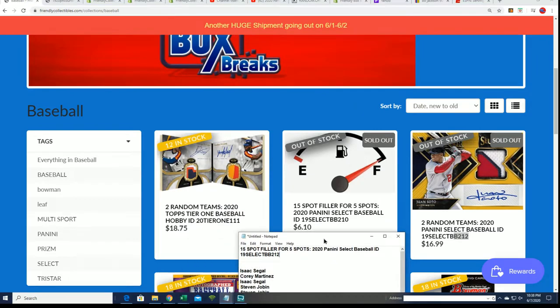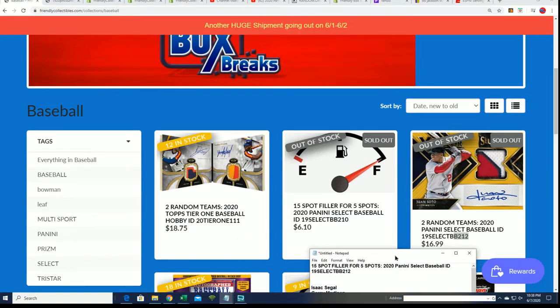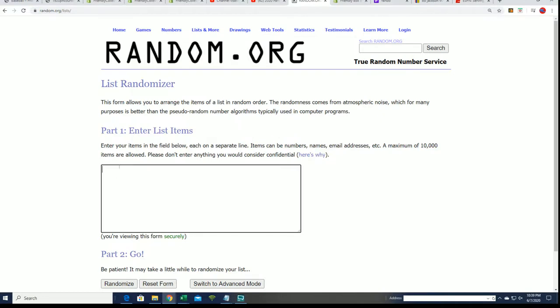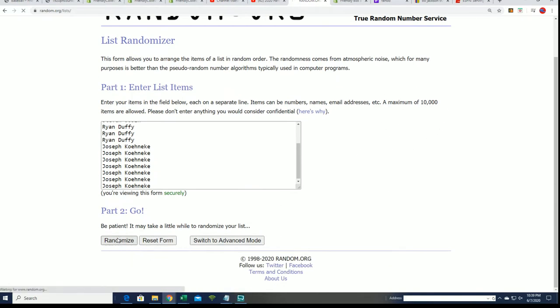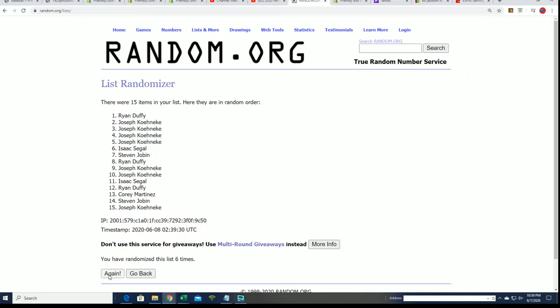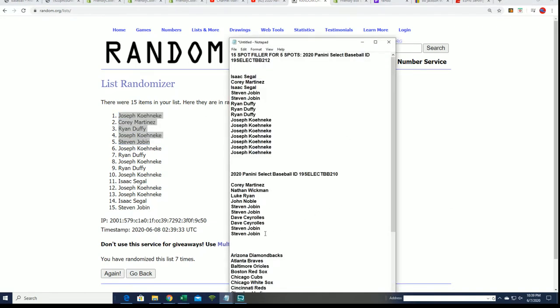Everybody gets a chance to win and get in for $6.10 in a box break that costs $16.99. So let's do the random and find out who's going to be these filler winners. Seven times through, winners at the top of the list after seven. We're looking for the top five. Who's going to get in for $6 and some odd cents? After seven times through, here we go. Lucky number seven. And there's our top five. Congratulations to you guys who made it in to the box break in Select Baseball.